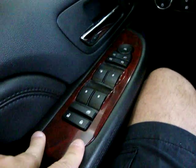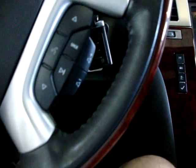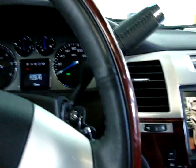Wood trimming around the switches over here. Around here also the steering wheel is not only leather wrapped, but it also has a wood trimming on it. Let me pan around it nice and slow so you can see it's in great shape.